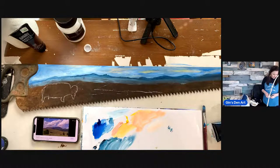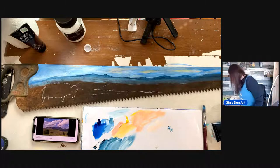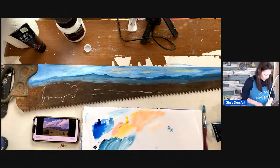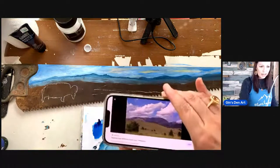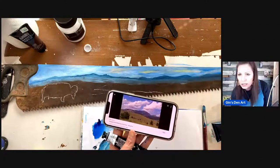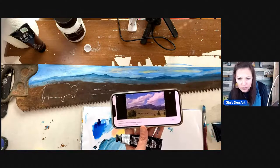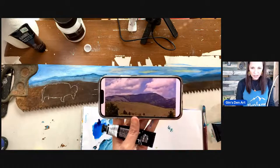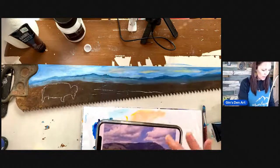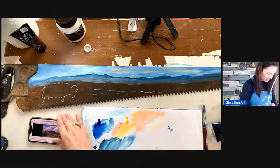Where's my green? Let's see. I had my green. Yeah, sap green. And look, you can see in this picture. Can y'all see that? Can y'all still see? I keep on going out of my screen. You can see in this picture how a lot of the land is kind of like a greenish brown. It's very common here because it's so dry.